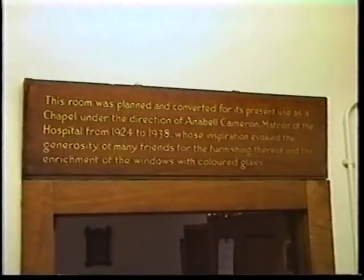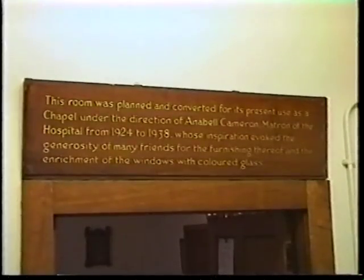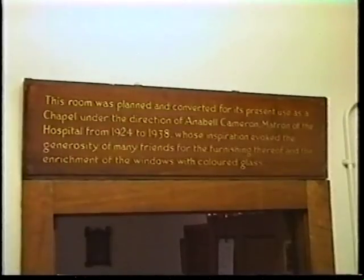Across from the porch is the Florence Nightingale Chapel, which was dedicated by the Bishop of Hereford in 1932. The inscription above the door reads, "This room was planned and converted for its present use as a chapel, under the direction of Annabel Cameron, matron of the hospital from 1924 to 1938, whose inspiration evoked the generosity of many friends for the furnishing thereof and the enrichment of windows with coloured glass."